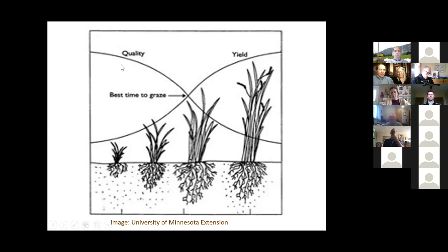The idea was that finding the intersection between quality and yield was considered the best time to graze. Now, quality in this example, when this was developed, was defined as palatability and crude protein. Well, we know that when we get too much crude protein in the ration, we create big health problems with our animals. It just throws that energy-protein balance right off. Yes, things are highly palatable here, but it's like feeding your grandchildren or your children Snickers all the time.